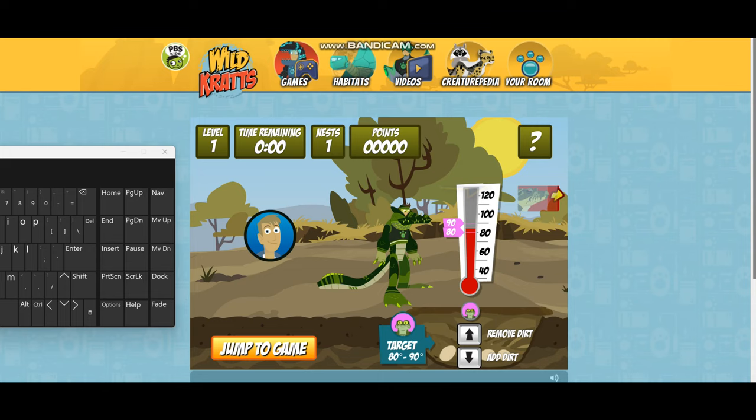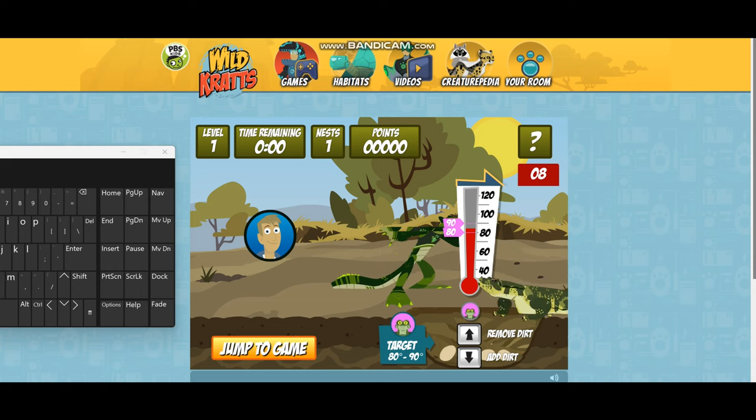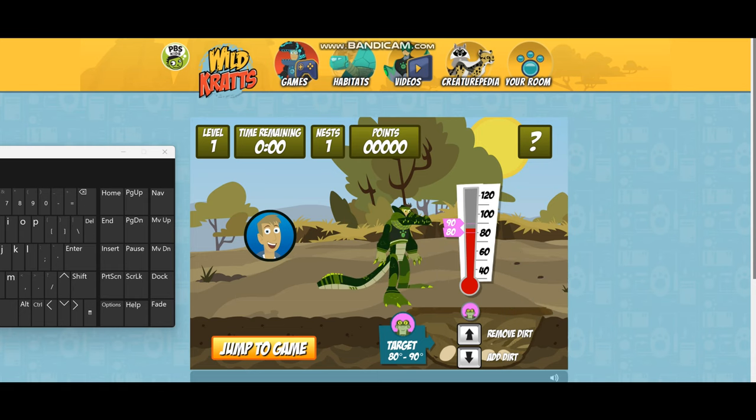Uh-oh, predator alert! Egg predators will try to dig down and steal your eggs. As they remove dirt, they'll change the temperature of the nest. There, monitor lizard! Press the space bar to help Chris scare him away. He's out of here! Nice job! Now make sure your nest is still at a good temperature to hatch girls.